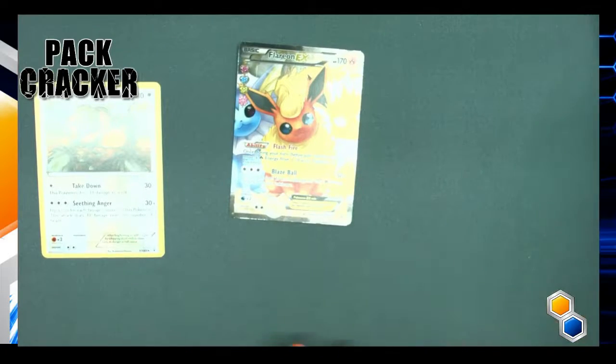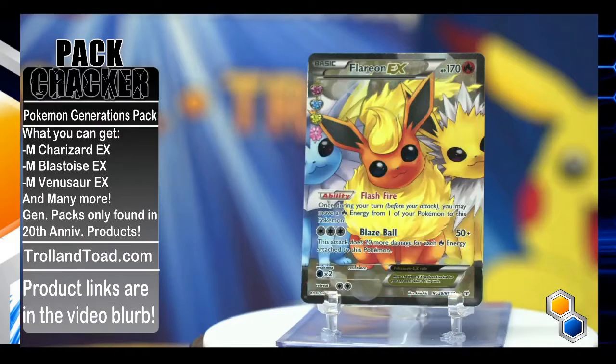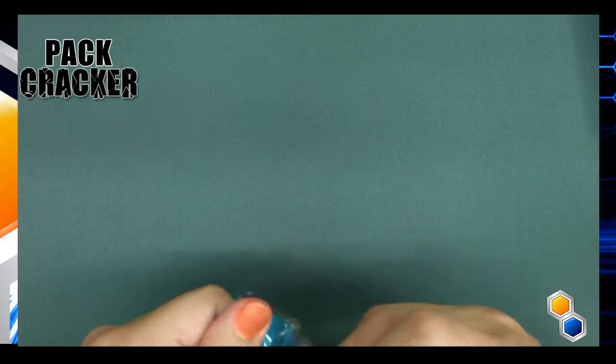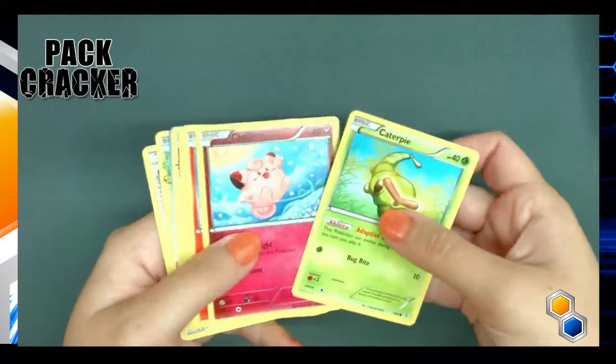All right. Let's see. I'm gonna show you guys this awesome Flareon EX up close. This is so cute. And he's got Jolteon and Vaporeon, the original three from the games. Check that out. It's so cute! Vaporeon over there. I really hope we find a Vaporeon EX in here. We need to. It's a little obligatory. But check it out. And we're moving on to the Blastoise decorated packs. They're all shiny and awesome. Let's see what we got.